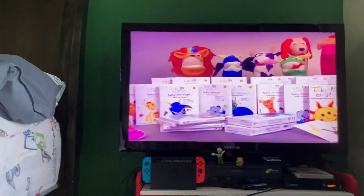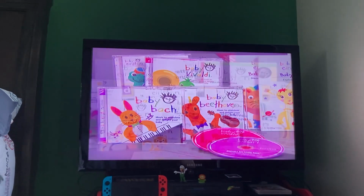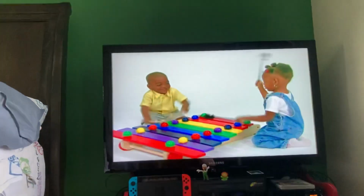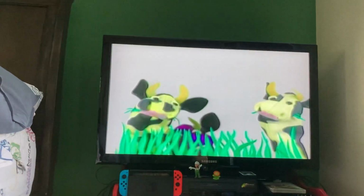The Baby Einstein collection is an award-winning collection of videos and DVDs, CDs, books, discovery cards, and puppets that exposes your baby to music, art, language, science and nature in a playful, enriching way.